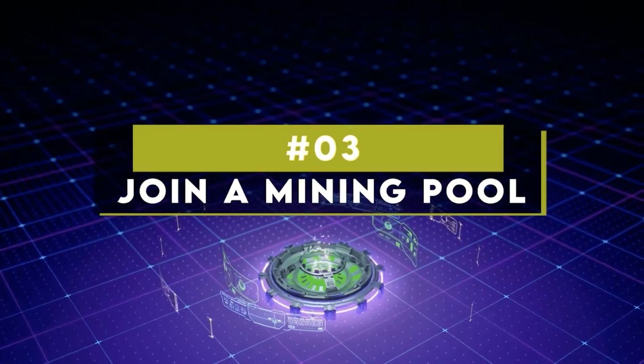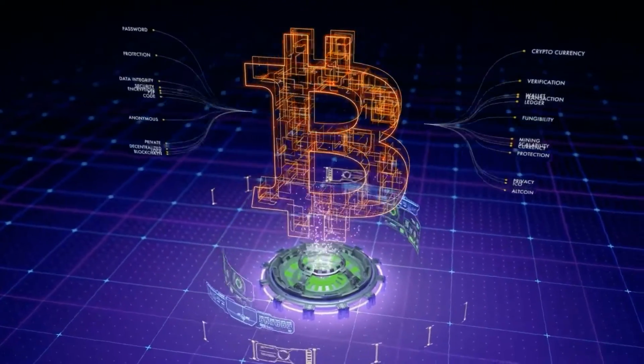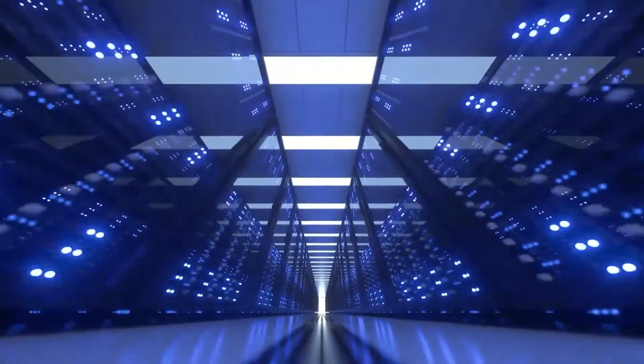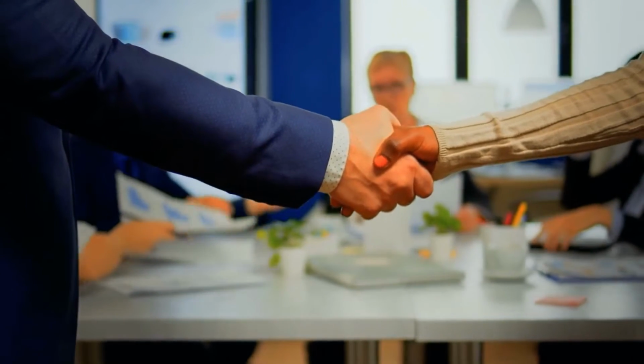Number 3. Join a mining pool. Even with the best ASIC miner, it is almost impossible to gain Bitcoin today. A single machine cannot compete with many large mining farms all around the world, and mining Bitcoins on your own isn't always profitable. But don't worry, there is one solution to this situation: cooperation between miners in so-called mining pools.